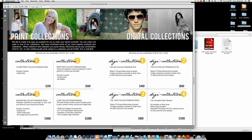Just for instance right here, I created what I called the 3/6 collection for $400. They get to select 3 poses. It includes retouching, they get 3 high-res digital files, and then they get 6 gift prints. Those 6 gift prints can be 8 by 10 or smaller. So it's only 3 poses, 6 prints for $400. Then I did the same thing: a 5/10 collection, 5 poses, 5 digital images, 10 gift prints for $600. A 10/20 collection, 10 poses, 20 gift prints, $800, and then if they want it all, it's $1,200.